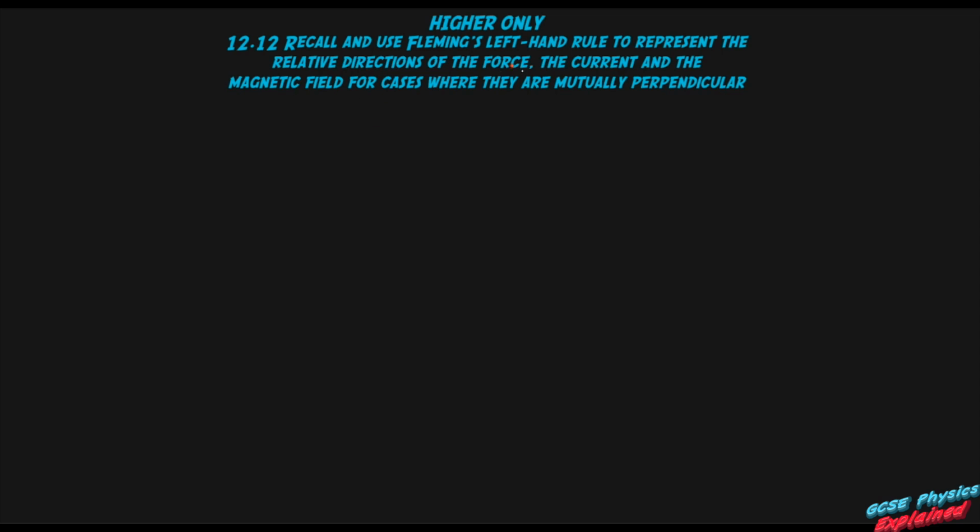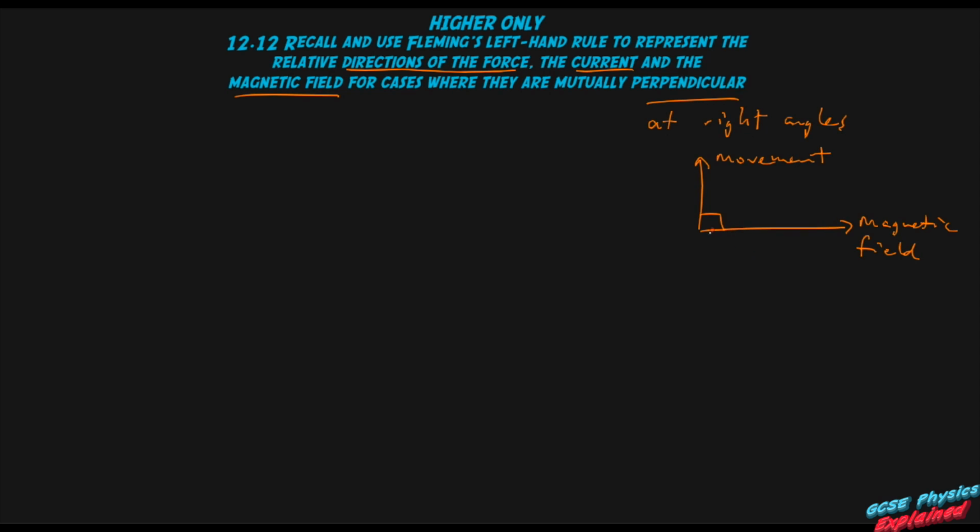12.12. Recall and use Fleming's left-hand rule to represent the relative directions of the force, the current, and the magnetic field for cases where they are mutually perpendicular. Perpendicular means at right angles. So what you'll have is the movement of the wire due to a magnetic force would go upwards. And what you'll have is the magnetic field coming out at right angles like that. And then you can also factor in the current. So this would be the current coming out of the screen.